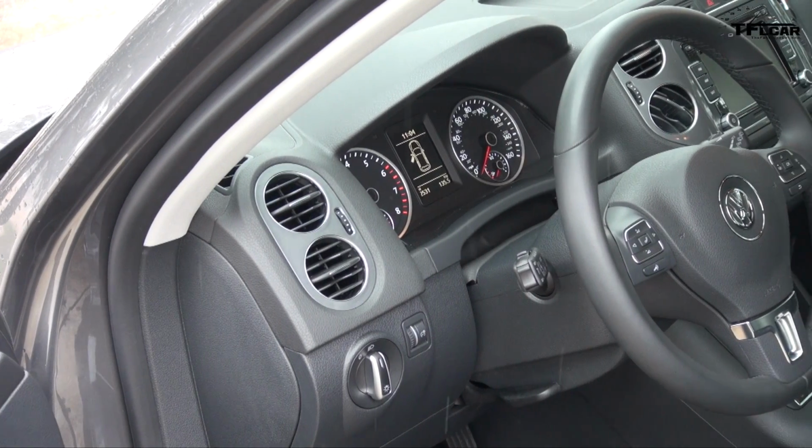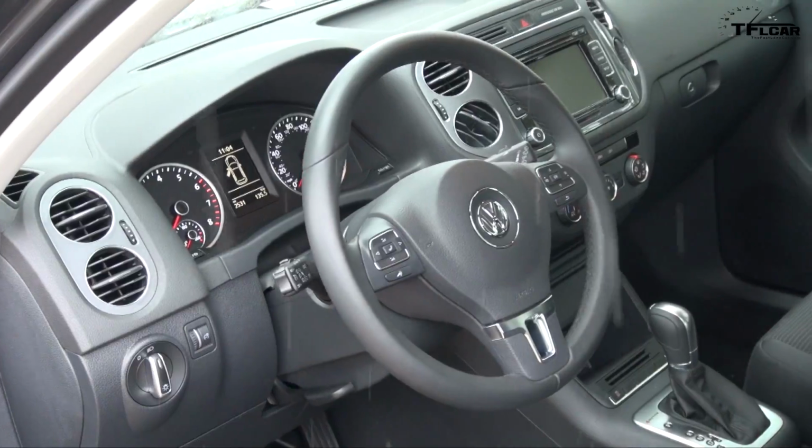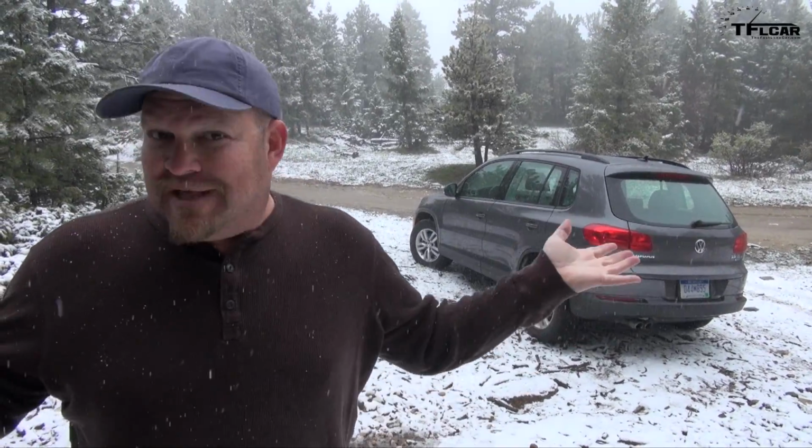Well, on the TFL scale of buy it, lease it, rent it, or forget it, I was about to give it a rent it. But it's that amazing engine, great transmission, and fantastic all-wheel drive system that makes it a lease it car. If Volkswagen could knock off like $3,000 from it, it would be fantastic, but it's just too expensive. That's just my opinion, but I bet you a lot of you are going to agree with me.